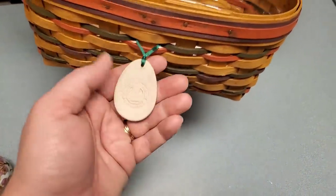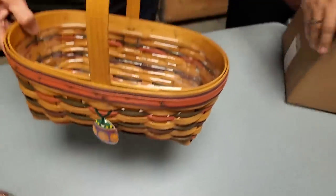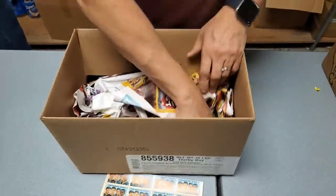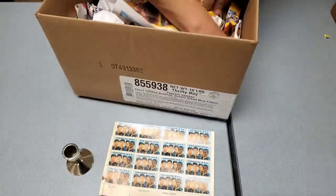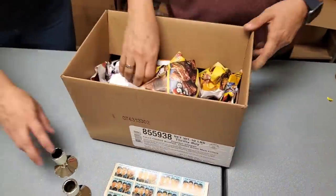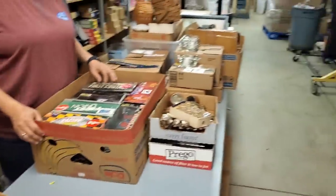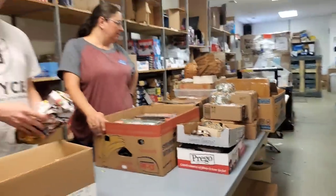It's like an ornament of some sort. Easter or something. More Cub Scout stamps. We've got some candlesticks. And then a bunch of these things. James, you want to help unwrap some of those? Sure. He came back. I'm back. We are not quite halfway through. Designed by Lenox.